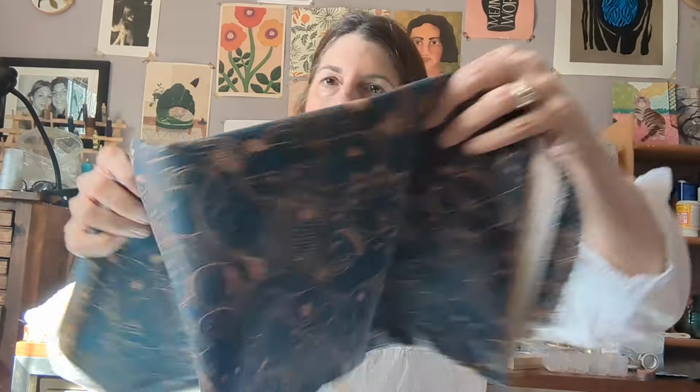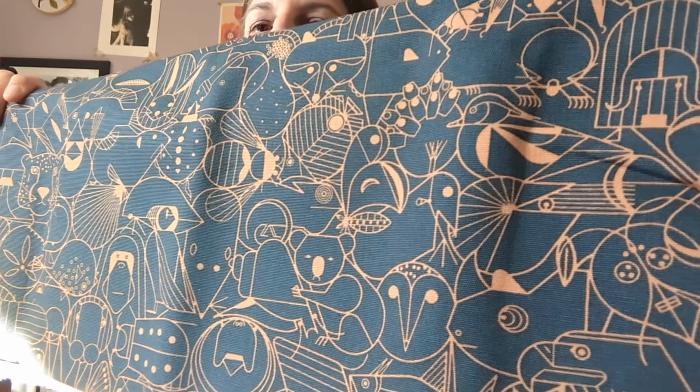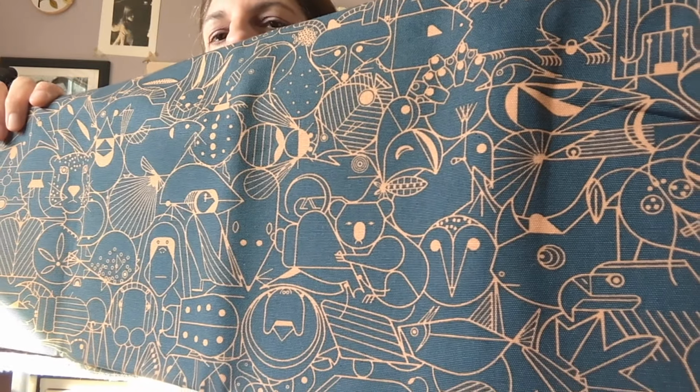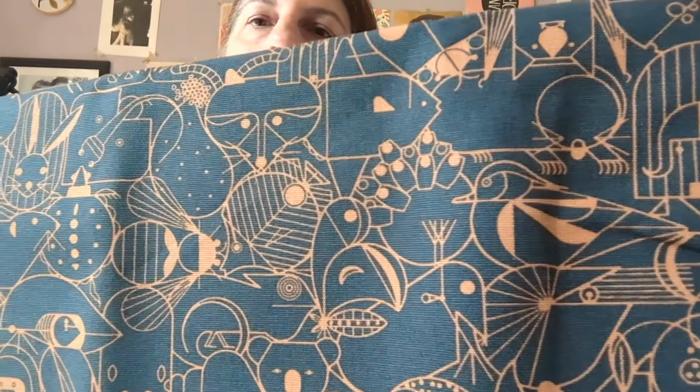And then I also purchased a yard of this because, oh my gosh, look at this. Can you see all the little animals? Owls, koalas, eagles, rhinos, birds, fox. Oh my gosh. This is a Charlie Harper fabric.